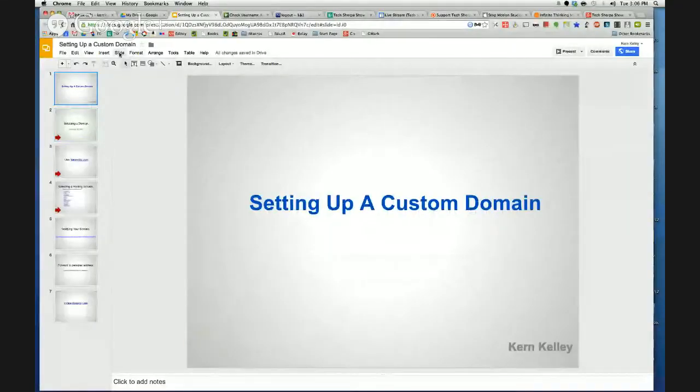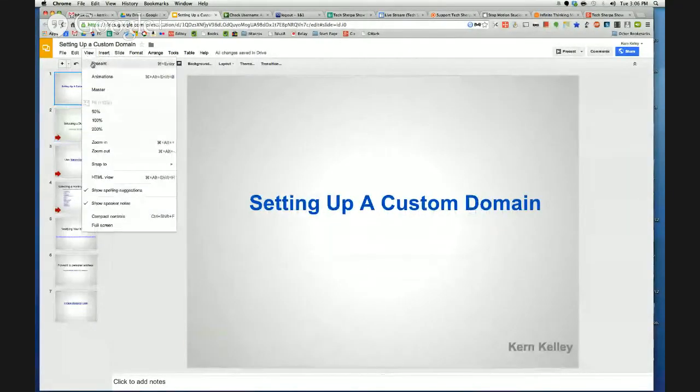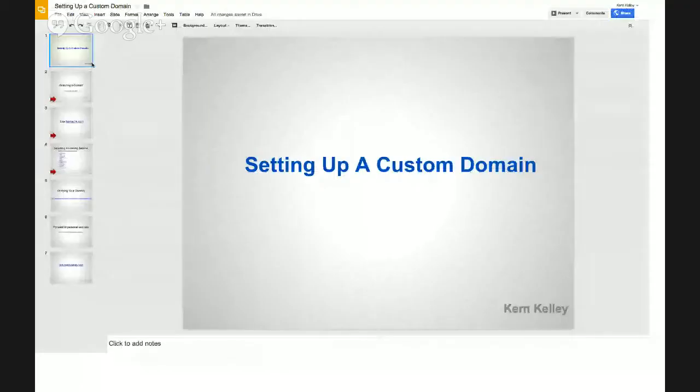So we're going to go through a little bit about that process of what we do, how we do those steps, and how we buy those domains, and walk through step by step. Let's do a quick screen share here. Here is selecting a domain name. All right, so step one is choosing the domain name.